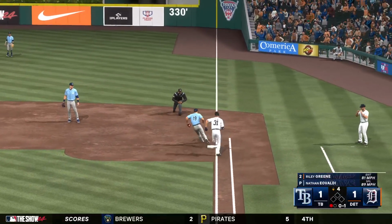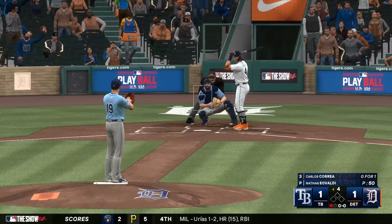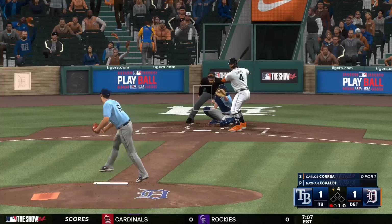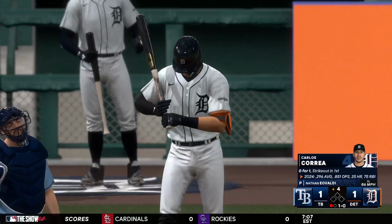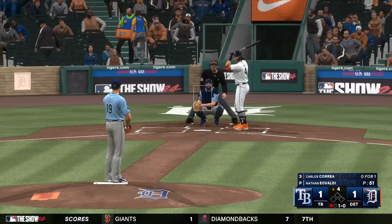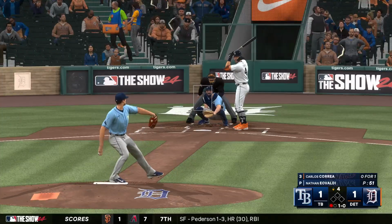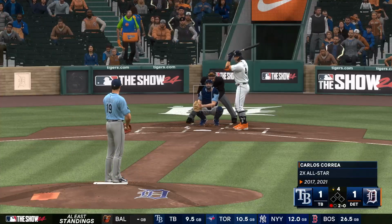He's only given up one run, but the starter's pitch count is starting to get up there, and that might be the best news yet for this offense. Correa at the plate for the second time as he takes ball one. You know, sometimes all it takes is getting to the next arm before an offense does any damage, and that might be the case today. Not even close there. Two balls, no strikes.